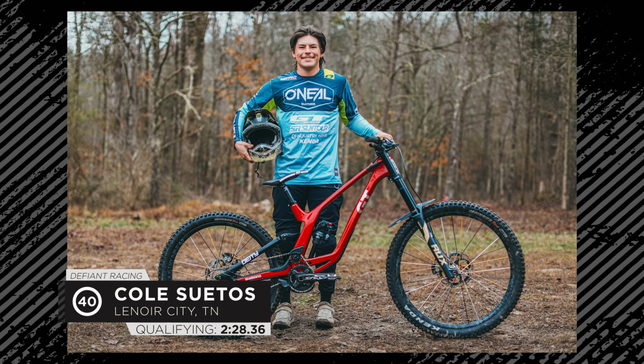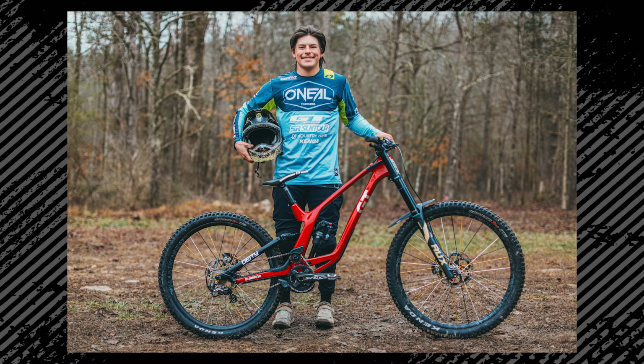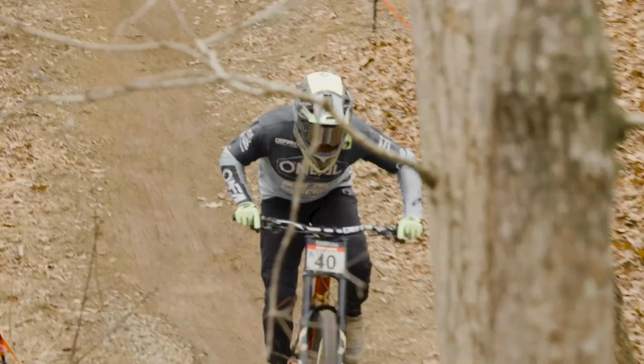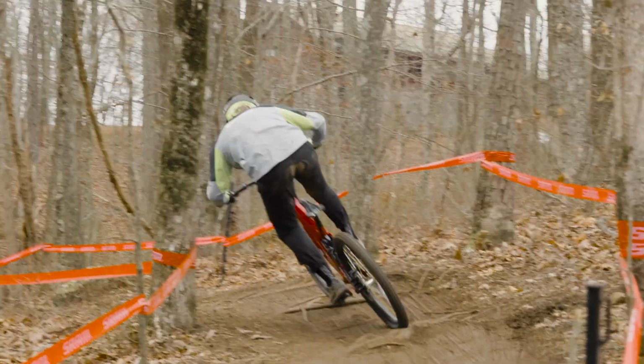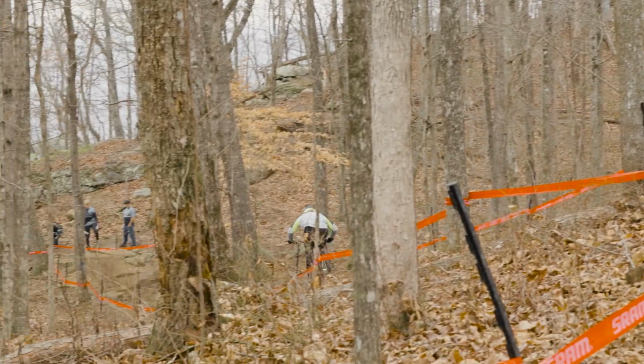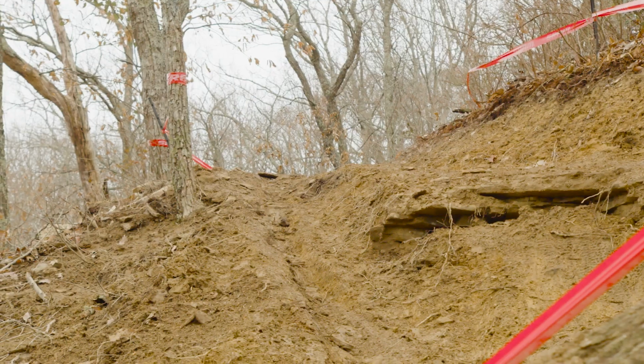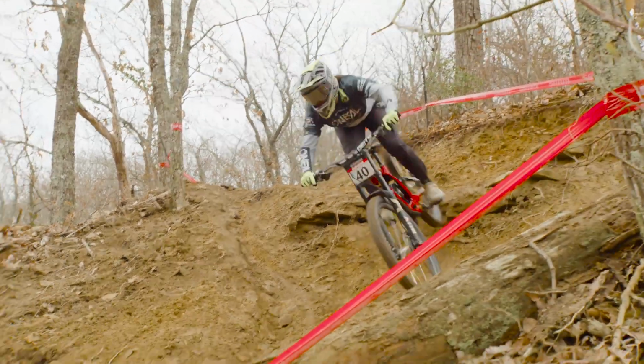As we look to our next rider, it's Cole Suetos from Lenoir City, Tennessee. The Californian has come across the Mississippi, calls Tennessee home in the Knoxville area. He's on a brand new team this year, doing it for the Defiant Racing Clan. Nice and measured approach. I like that line, Drew. No messing about, straight down the gut.